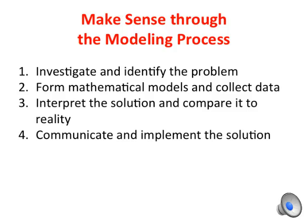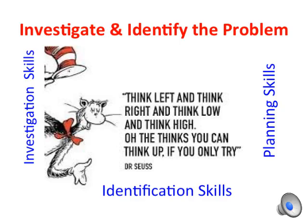Making sense through the modeling process. Warwick breaks mathematical modeling down into a series of 4 steps. When students make sense through mathematical models, they, number 1, investigate and identify the problem. Number 2, they form mathematical models to help them understand, and they collect data. Number 3, they interpret the solution and they compare their solutions to the reality. Number 4, they communicate their understanding and implement the solution, comparing the sense of their solution to the sense of the original problem. In the next slides, we will briefly walk through each of these 4 steps.